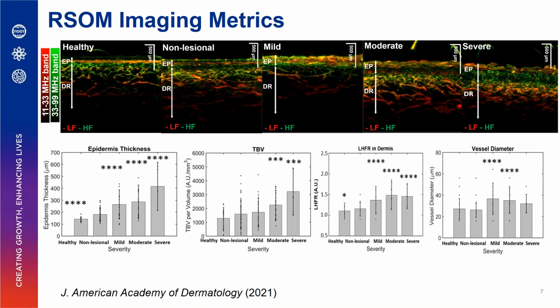Quantitatively, we deduced the epidermal thickness, and we found that for healthy skin, it was about 130 micron, which increased up to 400 micron in severe cases of eczema. While you can see TBV, total blood volume, has a 3 times increase compared to the healthy skin in the case of severe eczema.